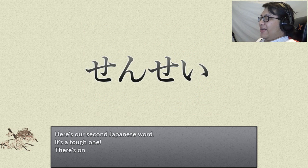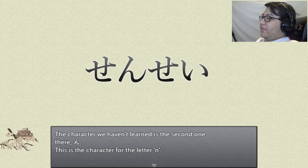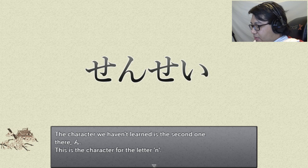Here's a second Japanese word. It's a tough one. There's one character here we haven't learned yet. Can you spot it? That is se. The hell is that? I'm thinking it's a second letter. Se. Whatever. Se. Oh, sensei. That's sensei. Has to be sensei. The character we haven't learned is the second one there. N. This is the character for the letter N. Okay, I should probably write that down. N. And. Holy crap, why is sensei so long? Sensei. Has to be sensei.